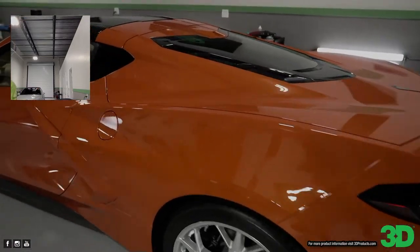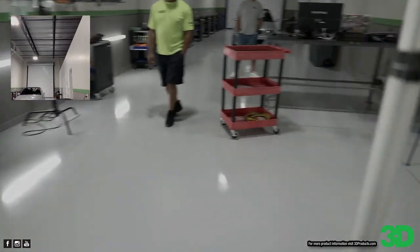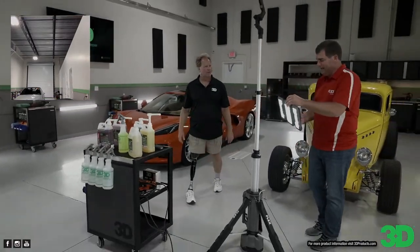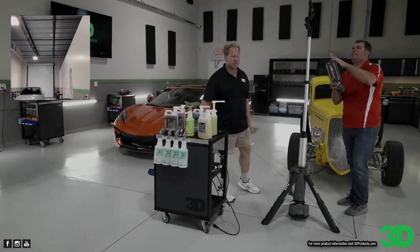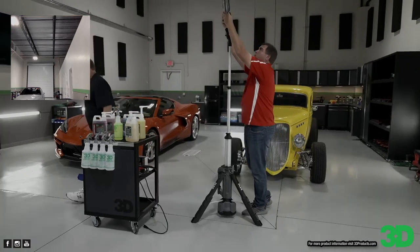Here you go, I'll give you back your contraption. That is cool. Just something new I wanted to bring to your class, Mike. Well, I'm glad. Thank you. Yeah, sure. We will exploit it. Flex makes the best stuff. We have a lot of new stuff coming out on this battery platform.